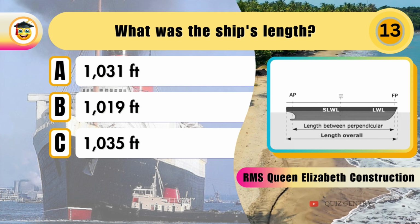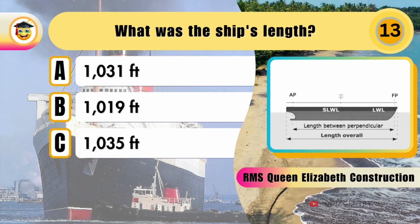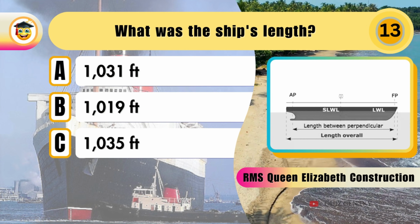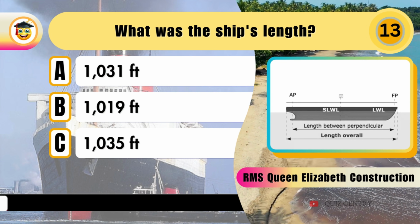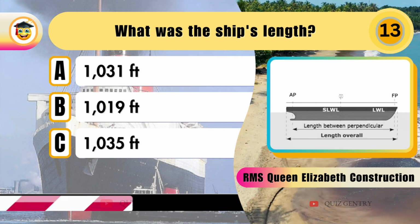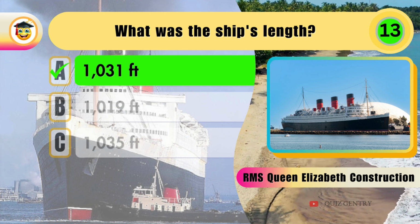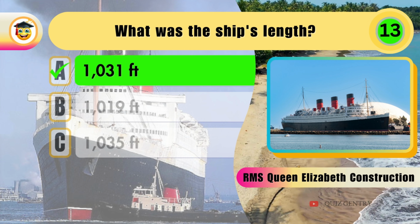13. What was the ship's length? 1,031 feet, 1,019 feet, or 1,035 feet length? Was 1,031 feet.